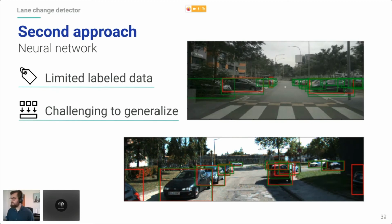This is a bit of a cherry-picked example, but this object detector was trained on the image below, and then it was evaluated on the image above. And as you can see, to reiterate, the red boxes are the predictions for the object detector. It does work very well on the image below, but on the image above, where it has to generalize to a different environment, it's not very great. So this is one of the challenges we face, because all manufacturers have different data. So we have to make sure that everything we develop is very generalizable.